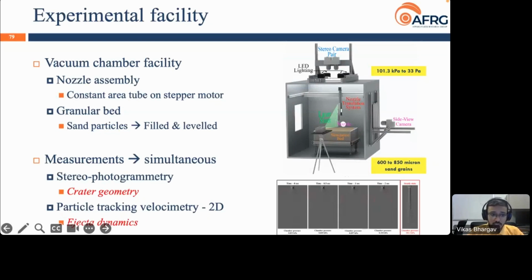In terms of measurements, stereophotogrammetry technique was employed to extract the geometric properties of the crater. For more details, I would suggest you look up the latest journal article in the AIAA journal. And the second aspect is the measurement of particle tracking velocimetry for the ejecta dynamics. This was performed by illuminating a laser sheet that passes through the axis of the nozzle, and the images are captured by a side view camera that is visible in this clip.